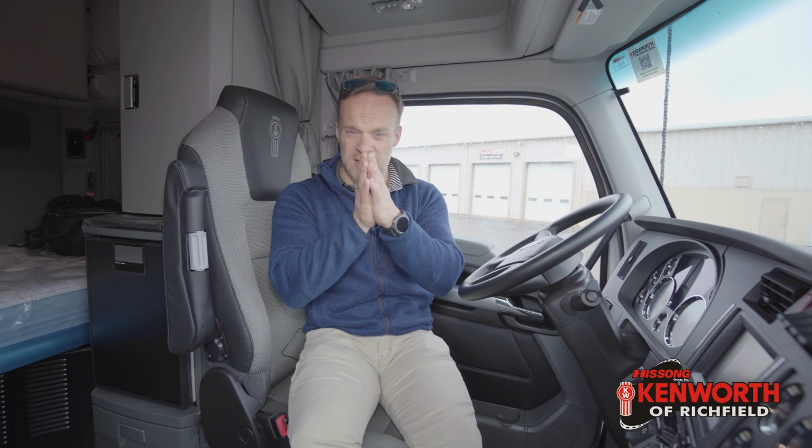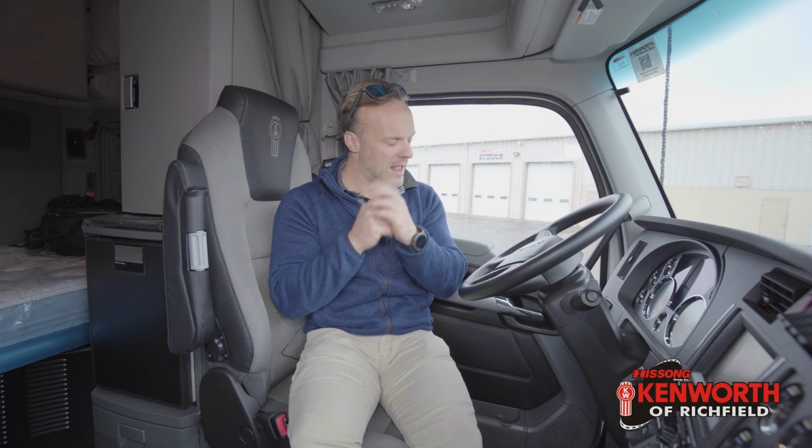Now, this is a 2020 T680. It is the 76-inch high roof sleeper. It's white. It's got the PACCAR motor to it. It's got the 12-speed transmission. I love that setup. It's also got the AG400L 4-bag rear suspension to it, 279 gears. The typical spec that we've been getting in trucks like this.